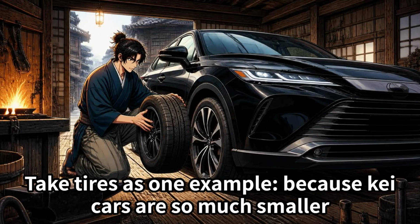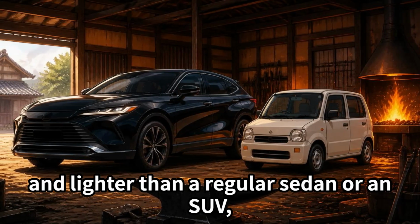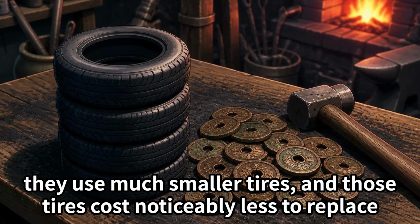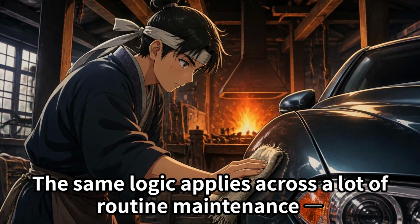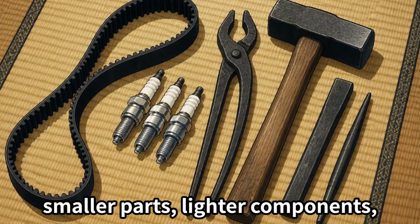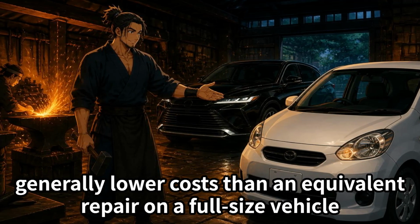Take tires as one example, because kei cars are so much smaller and lighter than a regular sedan or an SUV. They use much smaller tires, and those tires cost noticeably less to replace. The same logic applies across a lot of routine maintenance. Smaller parts, lighter components, generally lower costs than an equivalent repair on a full-size vehicle.